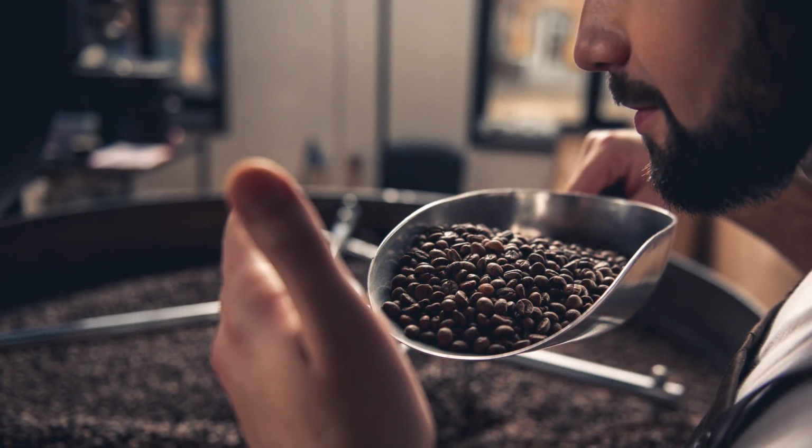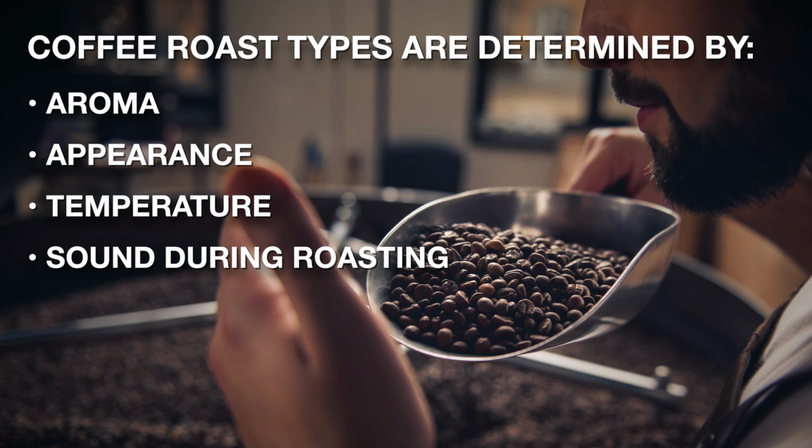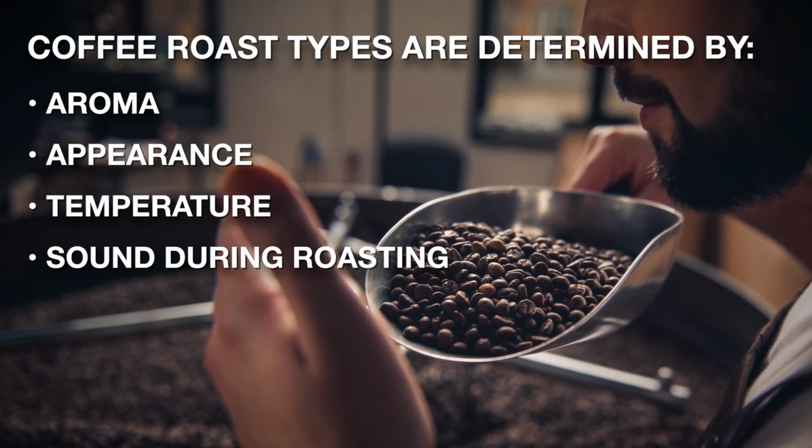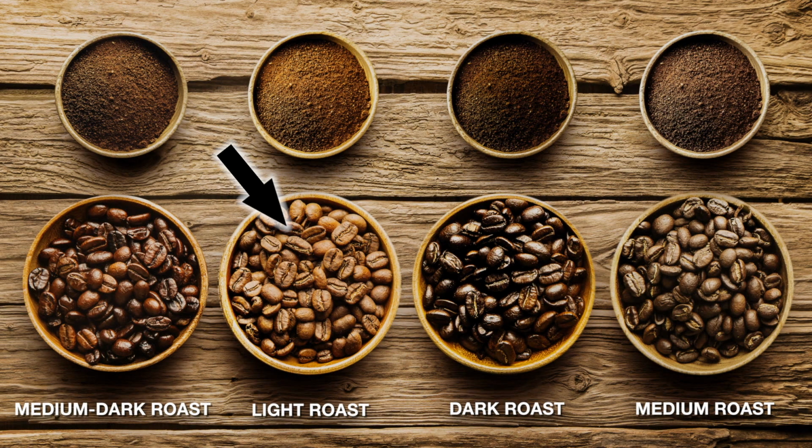The distinct aroma and flavor of coffee also develop through the roasting process. A combination of aroma, appearance, temperature, and sound is used to determine the type and degree of roast. Light roast coffee beans have an orange-brown color, non-oily surface, and mild flavor. Medium roast coffee beans have a medium brown color, a non-oily surface, and stronger flavor. This also happens to be the type of roast that is generally preferred in the United States.